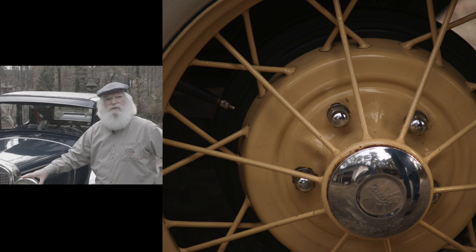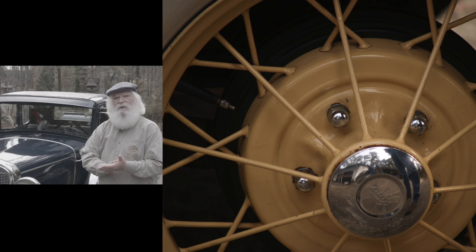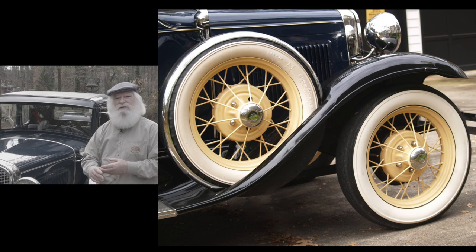There's various tread features on the cars. Most of them came with Firestone tires, and most of the bulbs were Edison bulbs. Edison, Henry Ford, and Firestone were very good friends. There's a lot of stories about them traveling around the country in Model Ts and Model As.